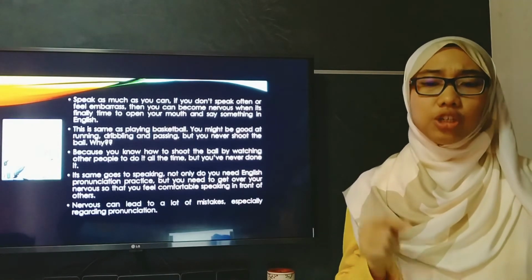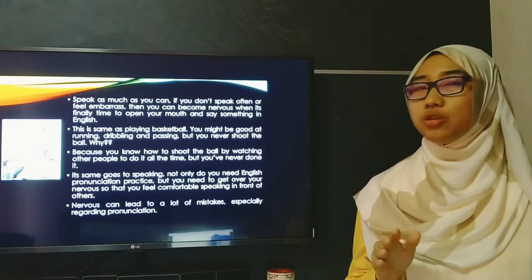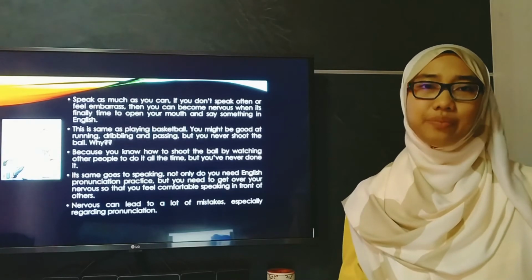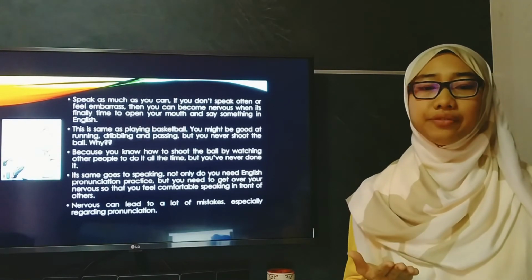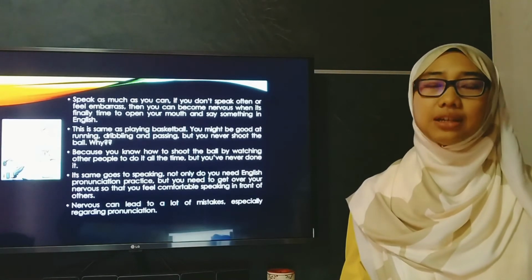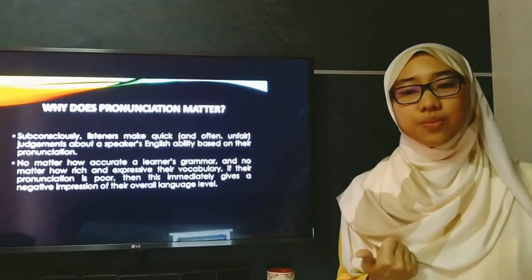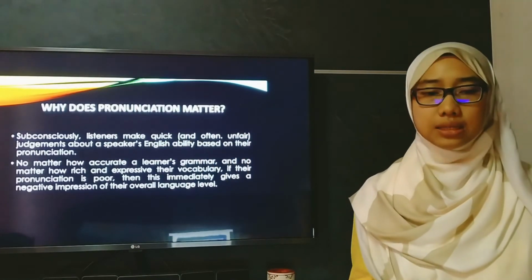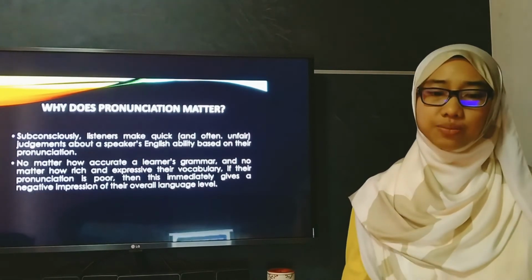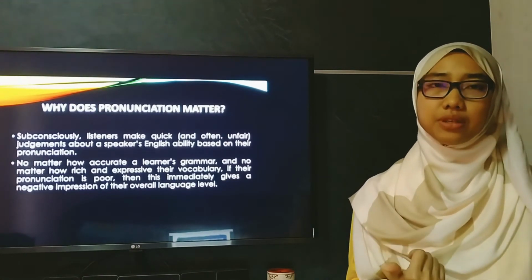Not only do you need English pronunciation practice, but you need to get over your nervousness so that you feel comfortable speaking in front of people. Nervousness can lead to a lot of mistakes, especially regarding pronunciation. Why does pronunciation matter? Subconsciously, the listener makes a quick judgment about a speaker's English ability based on their pronunciation.